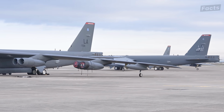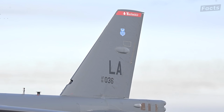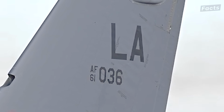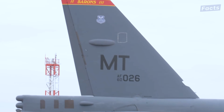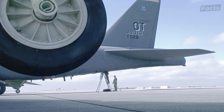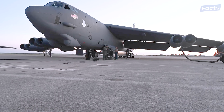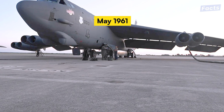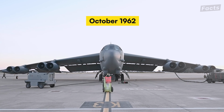Now walk back to the tail and look up at the black code painted on the fin, right here. The first 2 digits are the year the aircraft was ordered, and on every B-52 still flying, they read 60 or 61. All 76 survivors are the final version. The B-52H delivered in May of 1961 and October of 1962. Hold on to that second date.